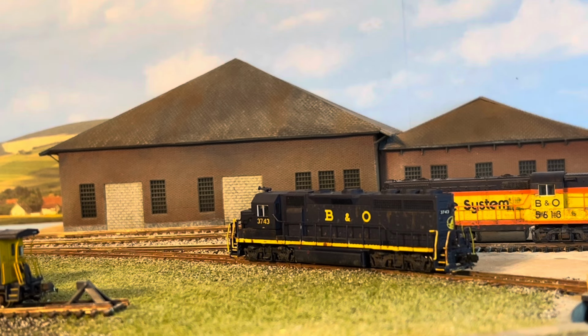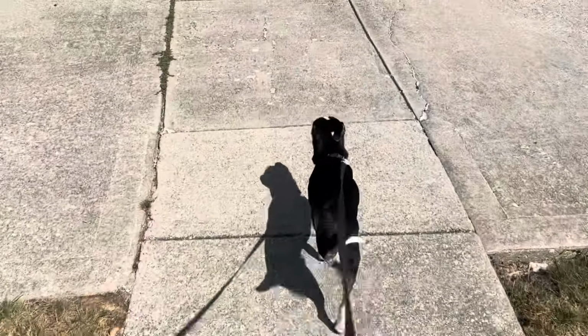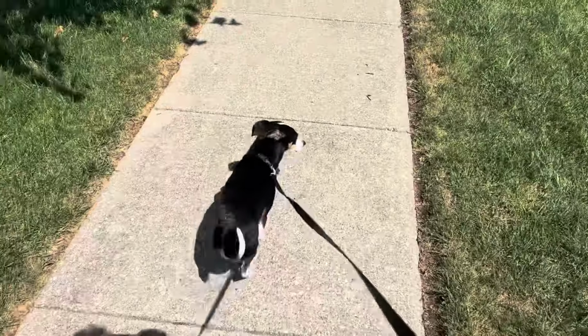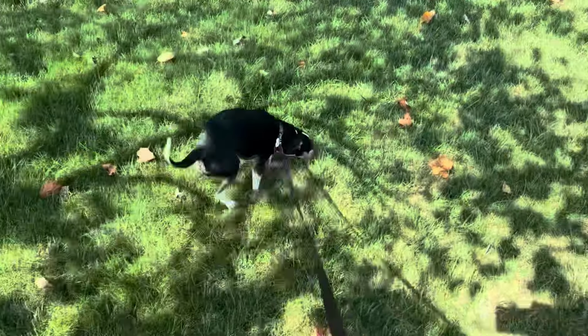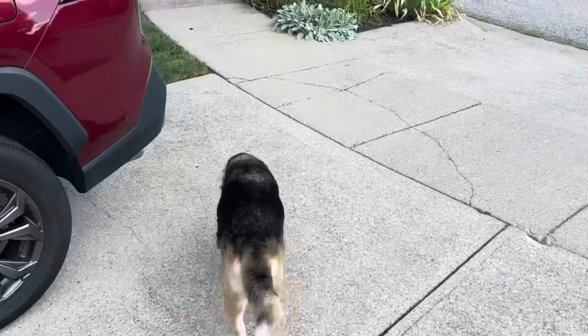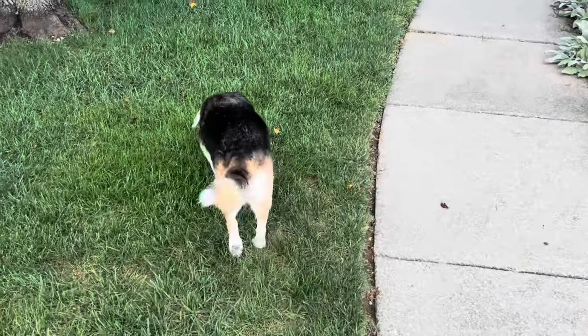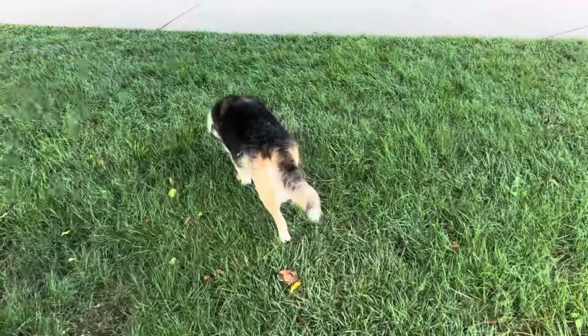So again, I'll put an update about Jazzy and X-Ray in here at the end. All right, here is X-Ray. Cone is off, tail is doing good, and you can see he gets around pretty good. And here's Jazzy. She had her second oxygen treatment today, and the vet is very happy with the way she's doing.